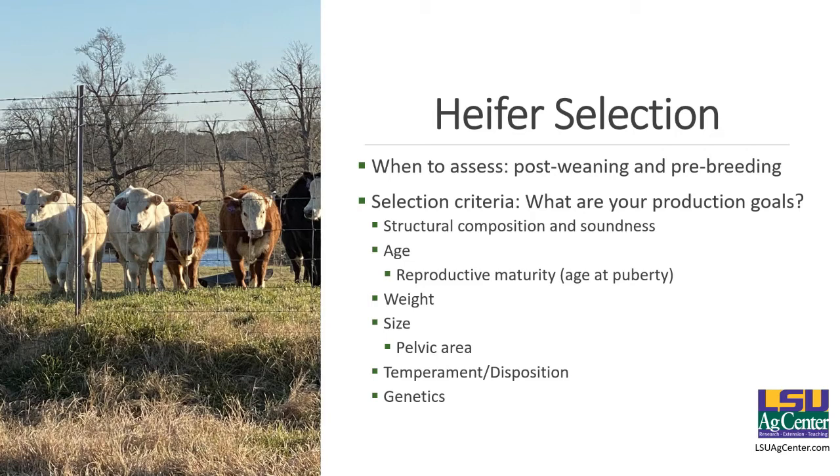So when we started, I said we're going to talk these different selection criteria, and we're going to talk management strategies that you can build into developing these heifers so that they meet these particular criteria.